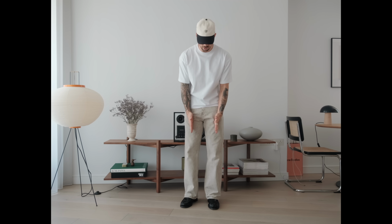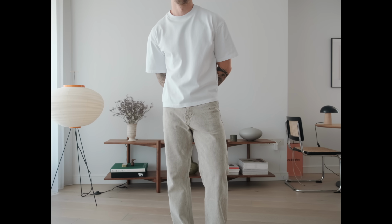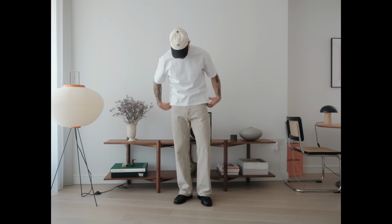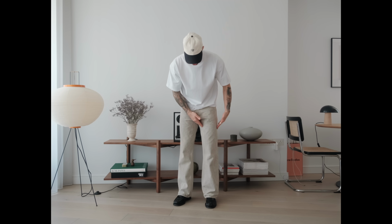So obviously after I got this pair, I was kind of hooked. So I wanted to look at a few others, and every other pair pretty much that I've tried afterwards have all just been different lengths and fit me differently. So do keep that in mind. What I personally like about these, it is still that straight leg. However, they're a little bit more on the relaxed side, and that's what I personally love about these.